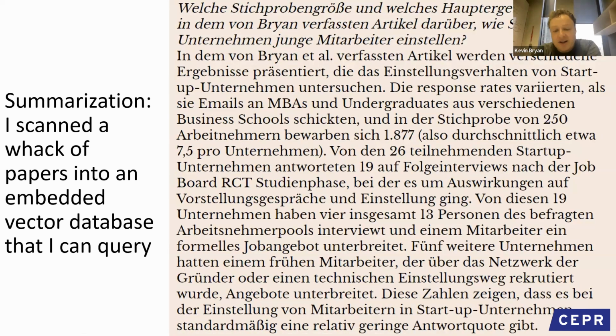And in fact, since we're here at the CEPR talk, the nice thing also is that even though these papers are written in English, don't worry, because of the way text embeddings work, it's very easy to use different languages for the question and for the answer, or the question and the context.